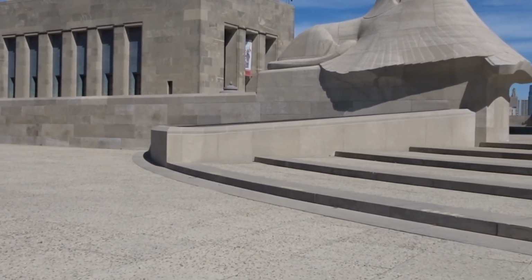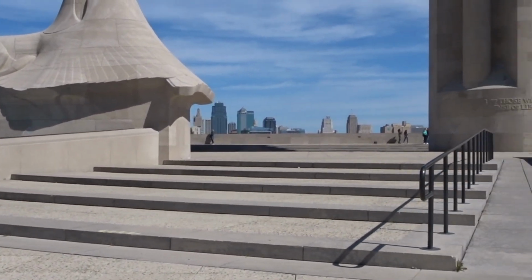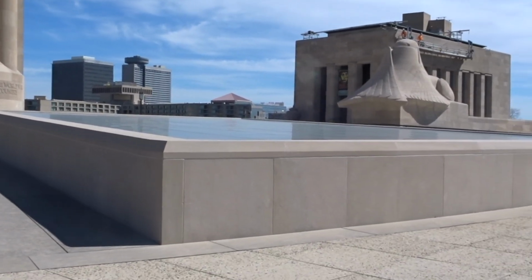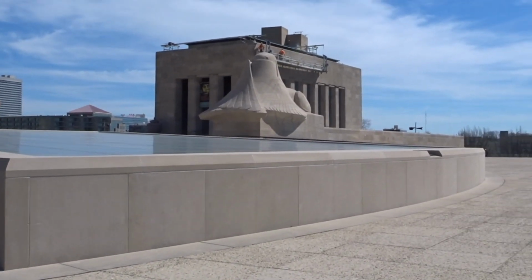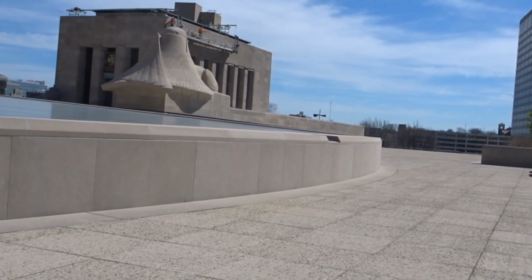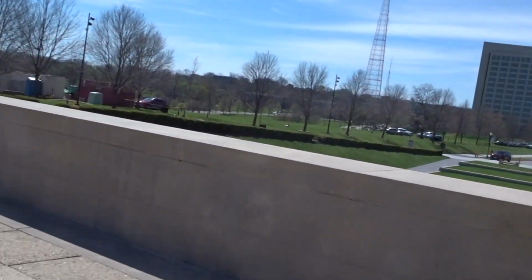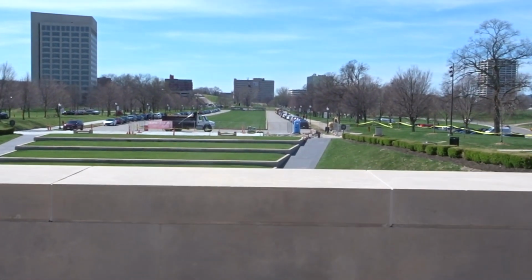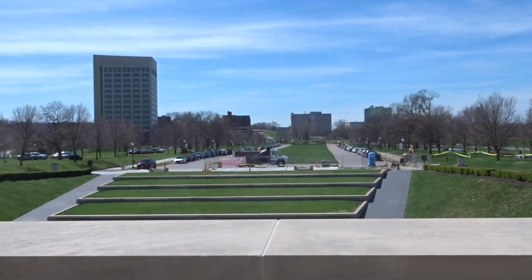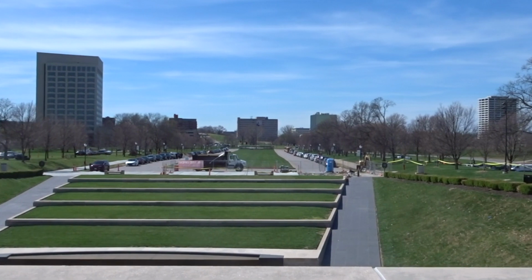It's, my understanding, the only one to this scale for World War One in the United States. And over the edge there, you can see part of the skyline of Kansas City. They were doing some work and repair on some of the buildings, and so a lot of it was blocked off where you couldn't get to certain areas. So they had these gardens set up in front, and if you see the little wavy yellow things on the side, that is where they had blocked off a lot of the areas so you couldn't get down there, because they are doing a lot of repairs.